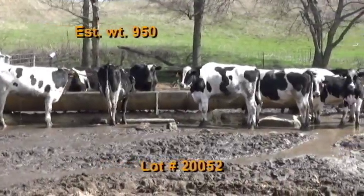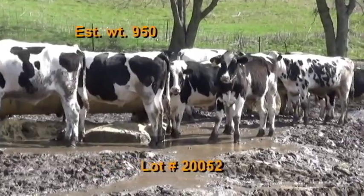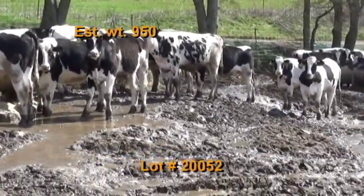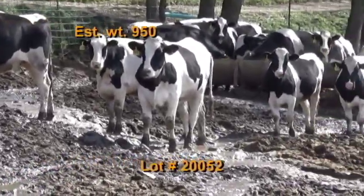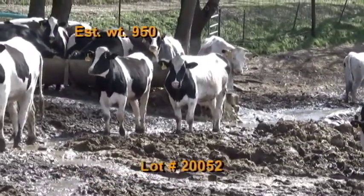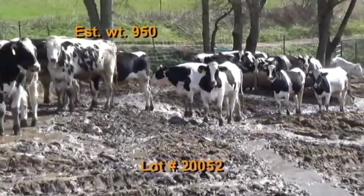Our next lot will be a lot of Holsteins from a longtime consigner, Mr. Arvis Bobo, over in Lynchburg, Tennessee. There will be 110 of these good Holsteins, estimated to average 950 pounds. They'll weigh from 875 to 1,000 pounds. They've graded 85% L2s and 15% L3s with a flesh score of 5.